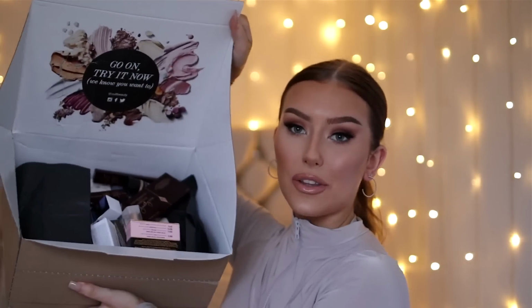I don't even know where to start with this. It's a lot, okay? So I'm probably just gonna dive in and see what comes my way. First thing we've got is a Too Faced Born This Way foundation powder. So at the minute, or last year, I was using my MAC Studio Fix powder in the shade NW35, I believe it was.